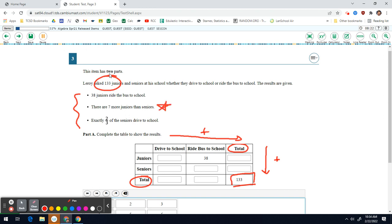There are 7 more juniors than seniors. If we let the number of seniors, so the number of 12th graders, equal X, then the number of 11th graders is going to be X plus 7. The number of juniors would go here, X plus 7, and the number of seniors would go here, X. This means we can set up an equation to find how many total juniors there were and how many total seniors. Then we can work backwards and use the other information to fill in the rest of this.